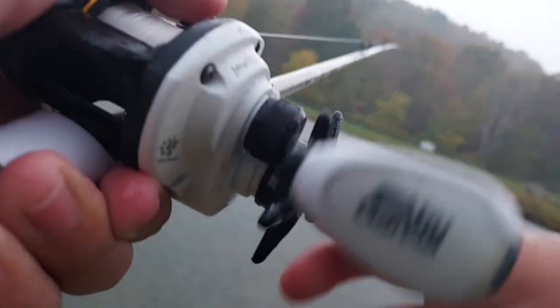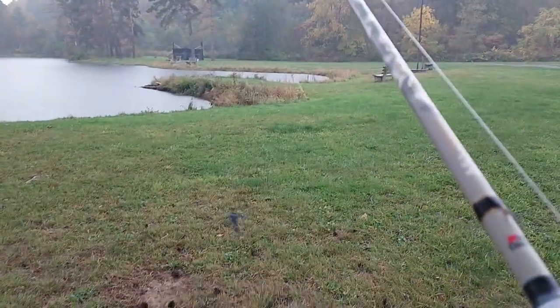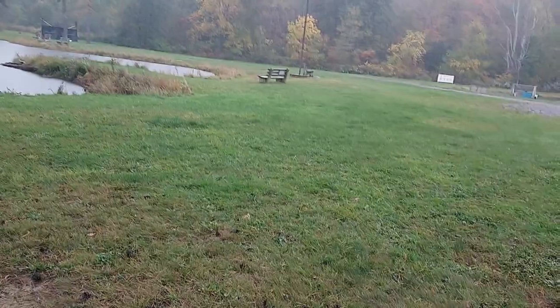Yep, it's raining pretty hard. Alright, we gotta go. Alright, yep, we're going. Oh, here we go. And we're getting in this tree. Alright, we're getting rained out, so we're probably gonna have to call this short today.